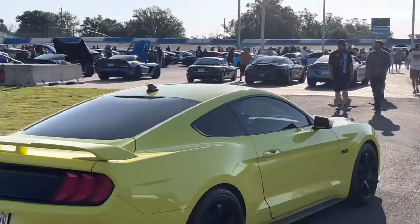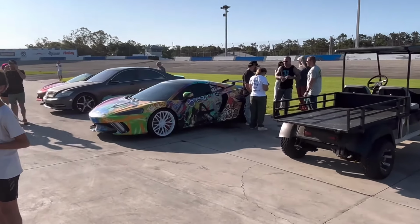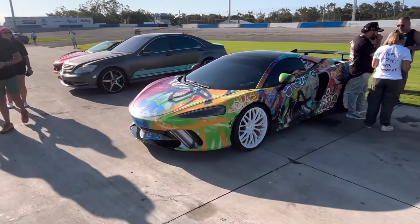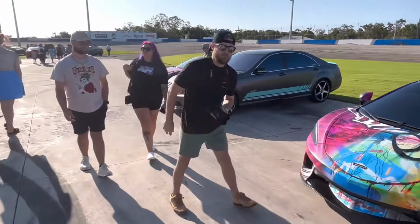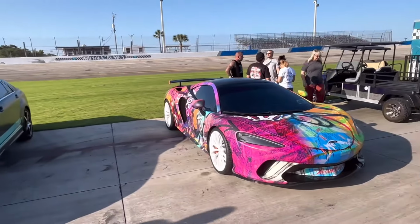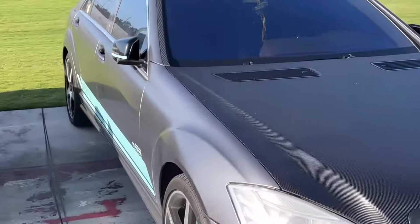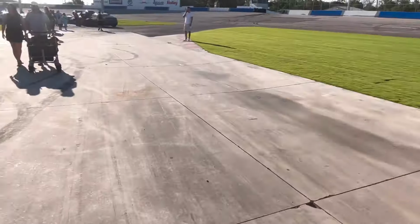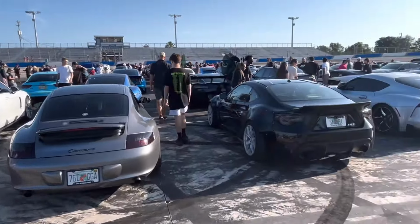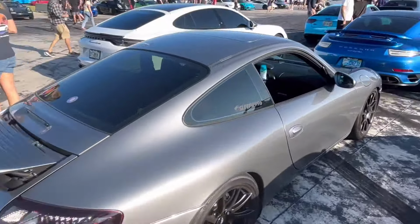Then we gotta rotate back over to the clump now. And then over here, a very bold spec'd McLaren GT, white rims, crazy graffiti wrap. Definitely stands out, that is for sure. Pretty sweet though, I do like the white rims on it. Combo works pretty well. Nice Mercedes saloon with the carbon fiber hood and C8 Corvette next to it. Then time to work our way through the clump again. Let's try our best to record this because I'm not used to recording just a big old pile of cars.